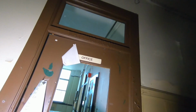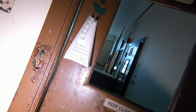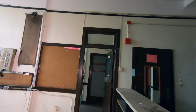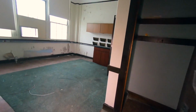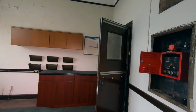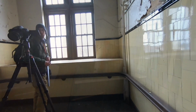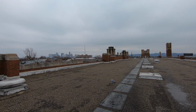The waiting room. Please don't remove anything from this office. Found the principal's office. Wow, it's really cool in here. Like, if it was possible to sit on any of this stuff. Oh, you can see all kinds of good stuff from up here.